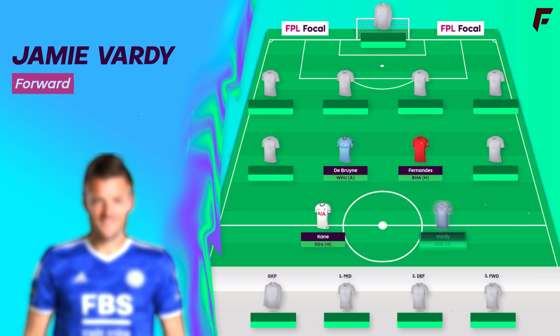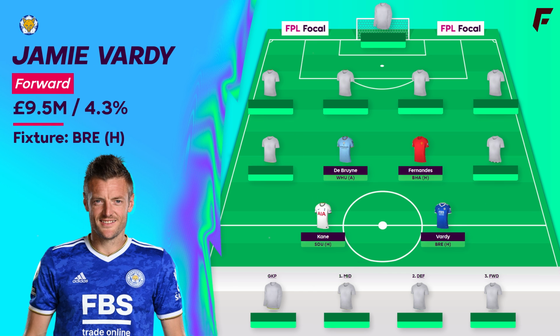Lastly, Jamie Vardy for 9.5 mil and an unbelievable 4.3% ownership. He's always started seasons well. Last season, 7 goals and 1 assist in the opening 10 game weeks. The season before that, 8 goals and 3 assists. And the season before that, 9 goals, 2 assists. 30 attacking returns in 29 appearances.